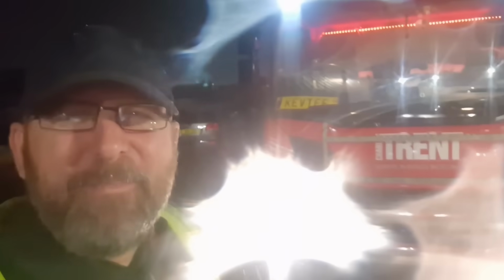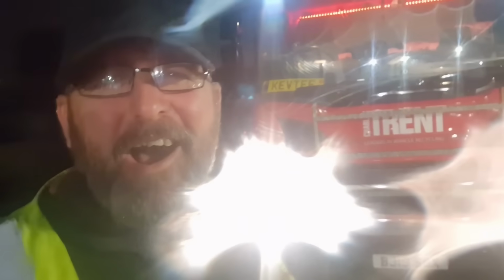I just got back to the yard. It is 6 o'clock. I'd normally film the unloading, but it's absolutely lashing it down. I am going to get drenched getting these lot off, but I'm going to crack on. I'll talk to you in a bit. So that is the truck unloaded.